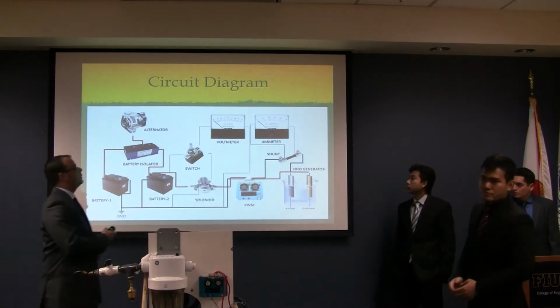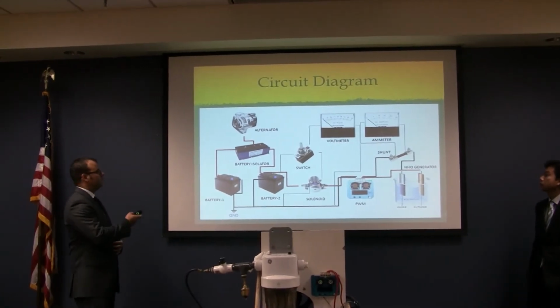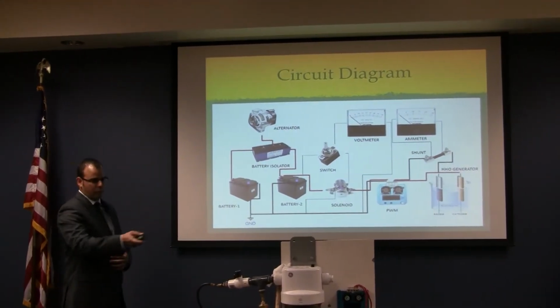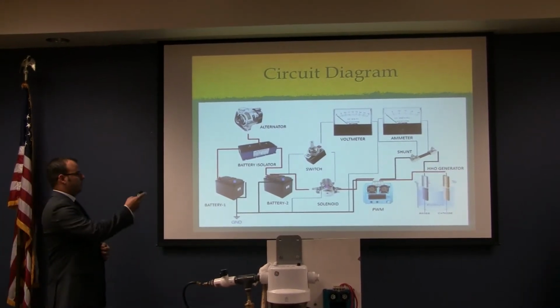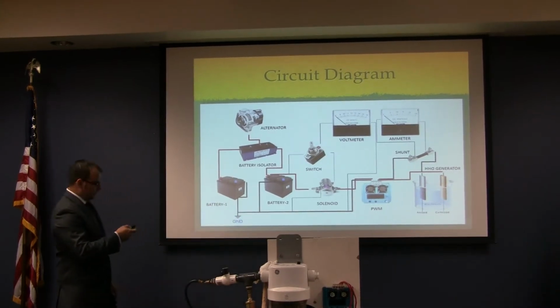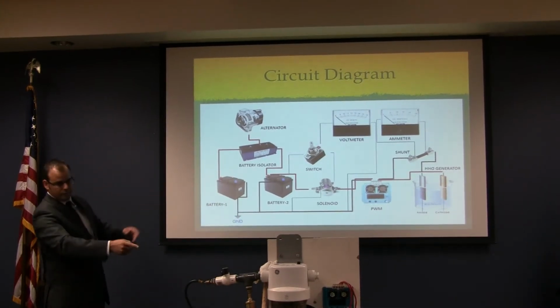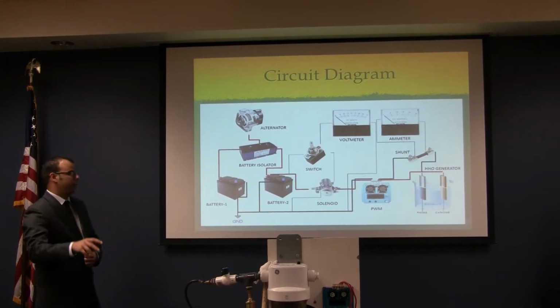So as you can see, our circuit diagram is pretty simple. We have the main source, the alternator from the car, feeding the battery isolator. We don't have it here because it's actually in the car, we took it out yesterday, so we don't have time to take it out. Then we have the 2 batteries. These represent the main battery of the car. The battery you see here is the one that's going to take care of all the current flowing through the generator.